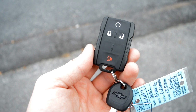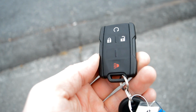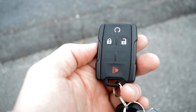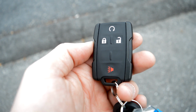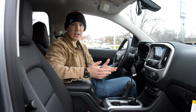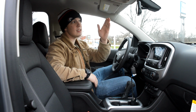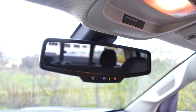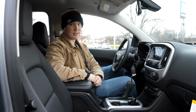Before we fully move into the interior of the Colorado, I almost forgot to mention that in addition to lock and unlock, you do also get remote start on this particular LT. Moving into the interior of the 21 Colorado, it's virtually unchanged from the previous model year, though you do get the addition of an auto-dimming rear-view mirror on the LT trims and up now, which is very nice. That wasn't on the previous model years.